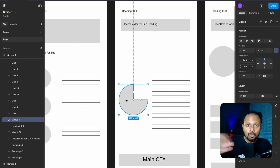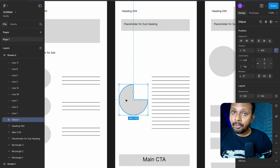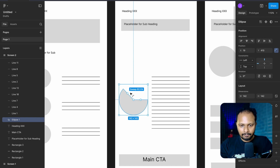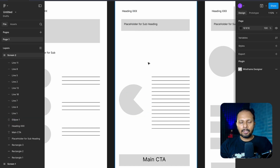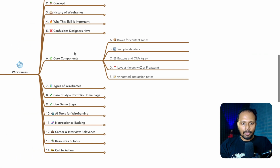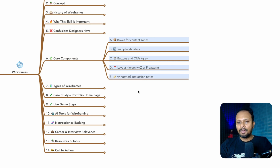If you still want to use components here, you can, so that all the placeholders will also change wherever you use this button for multiple use cases, so that your time is even more saved, perfectly, right? See? So this is very important when you're doing a product development lifecycle. That is why it is a core component of the design thinking process: how to create boxes and placeholders and call to actions and hierarchy for your whole content.